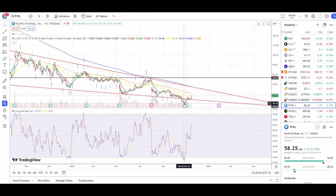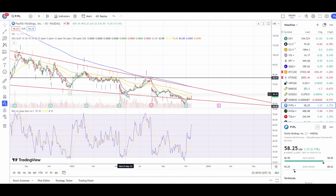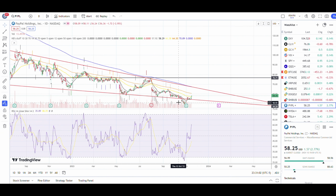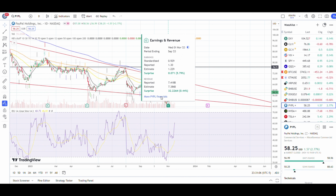Recently, just before the earnings, we broke down below this trend line, and this was actually a reason to be a little bit afraid, because this critical line is kind of a line in the sand. It is trending downwards, but it is still providing us some kind of support that we were relying on and basing our technical analysis on. So we did break down below, but the earnings came out as expected. They were positive, and it was almost a double beat for PayPal, beating their EPS and their revenue.